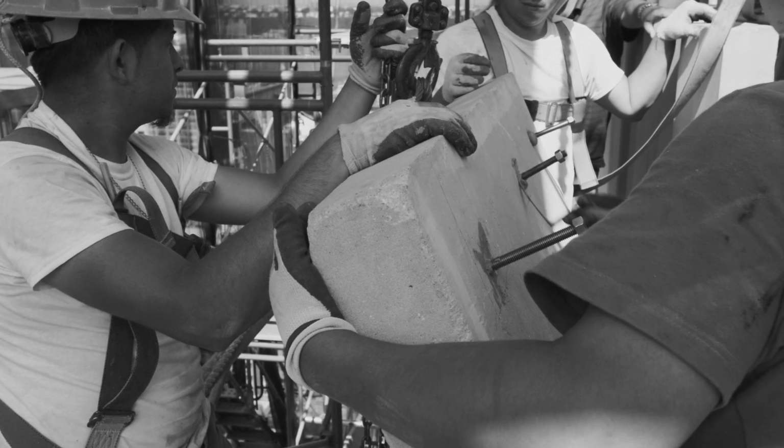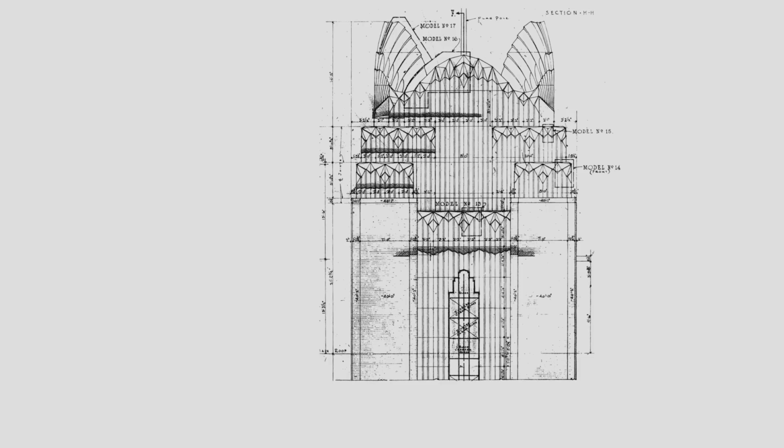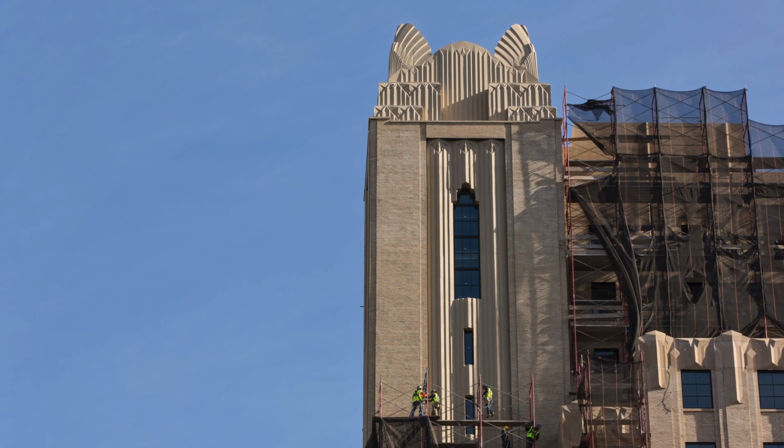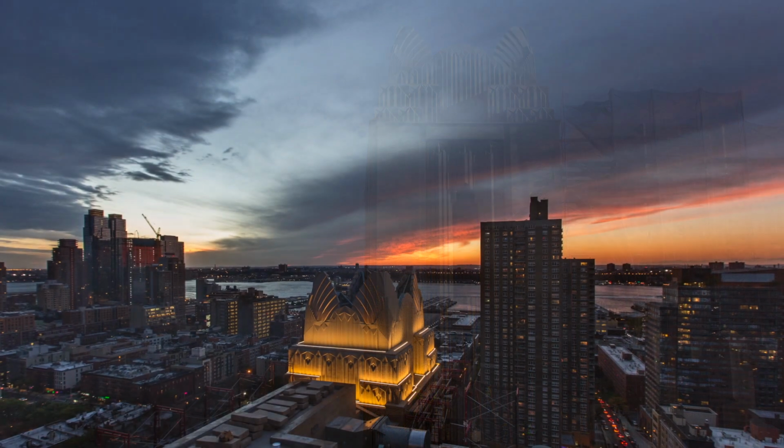Apartments will sell with or without that crown restored. For us, it's important because it's what we do as a company. We go the extra mile, take the extra steps, put forth the extra effort to do the right thing.